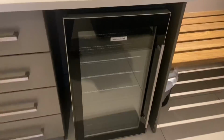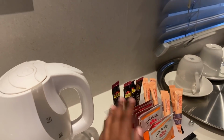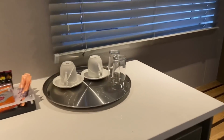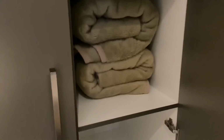It's actually on, yeah. But there's nothing inside the fridge. So yeah, and a kettle, some tea bags, rooibos, what is this? Yeah, normal tea bags, some coffee, and all that. And obviously some coffee mugs, some glasses, and a basin. And yeah, what's in the closet? Nothing in the closet. There's a safe up there, I guess, if you want to keep your stuff safe in there. And then there's a blanket.